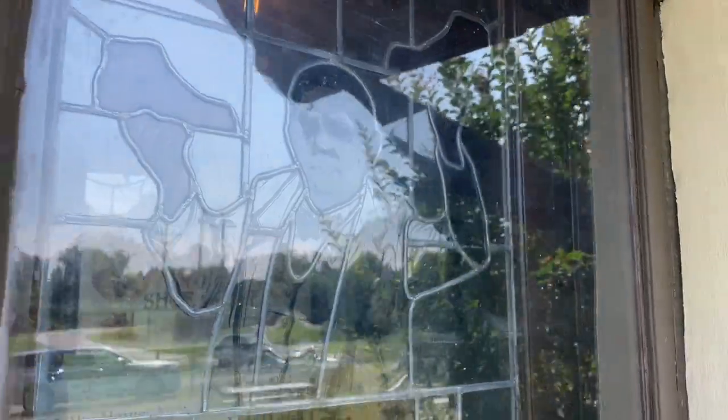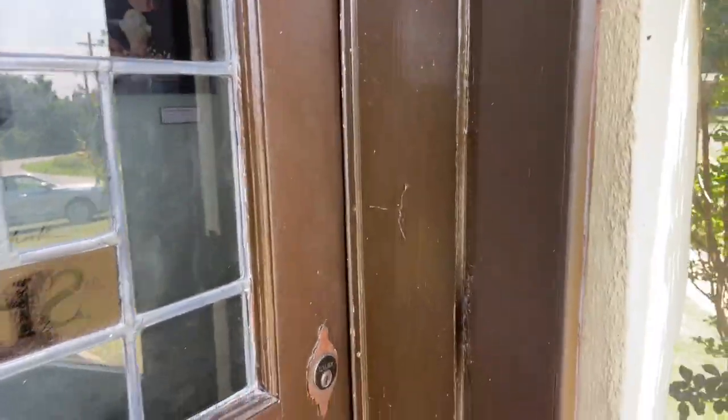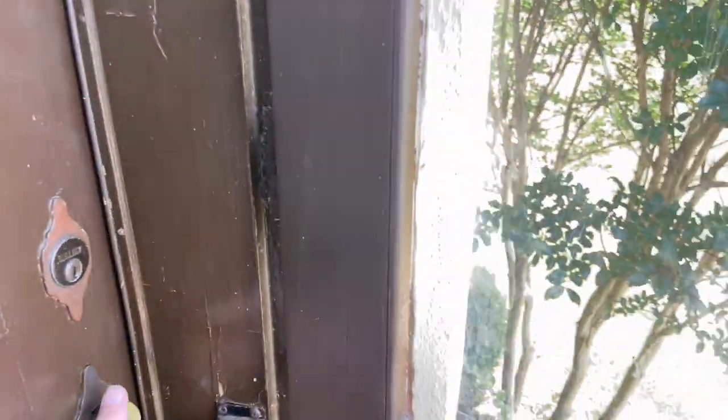But all right, now we're going to go inside the shoe house. Look at that. There's Mr. Haines right there, I guess. That is pretty cool. That's some really neat stained glass. All right, you going to open it up? You got to press the handle.